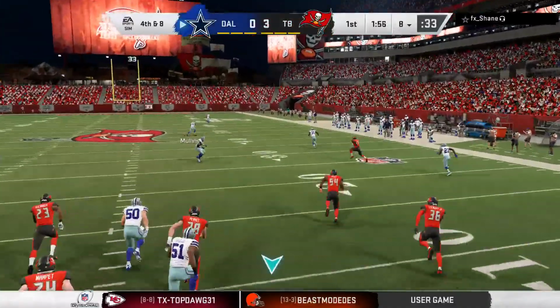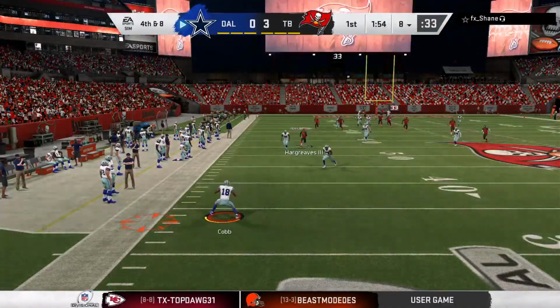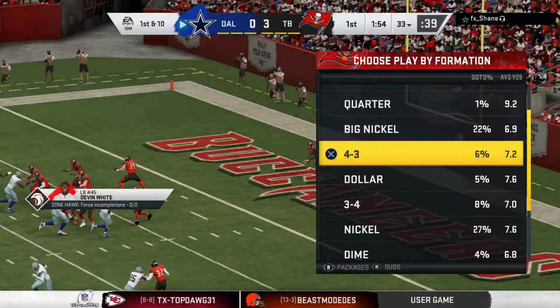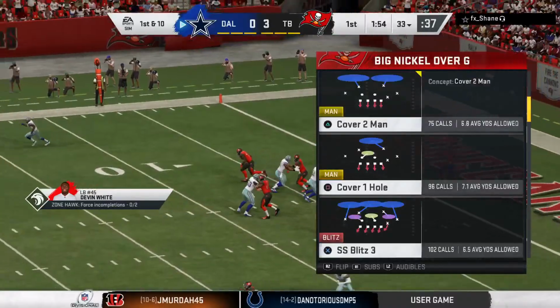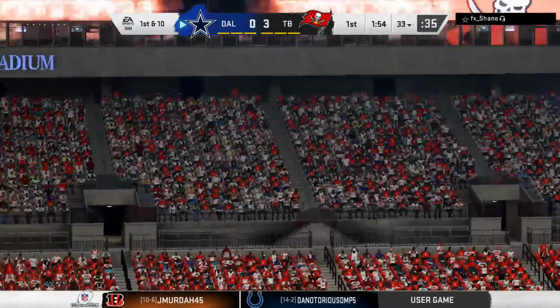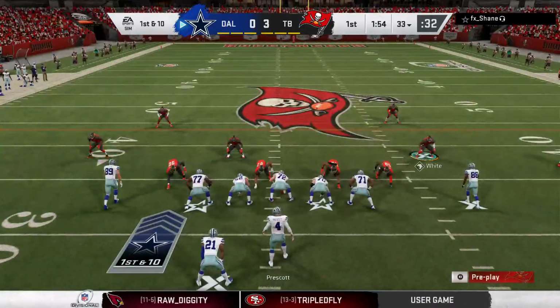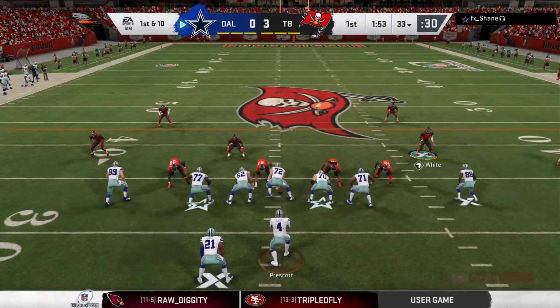This is away and a very good kick, angled for the sidelines. And no return on this one as it kicks out of bounds, so they'll start just outside of their own 30-yard line. About set for this next drive by the Cowboys offense. And on the first drive, three and out.